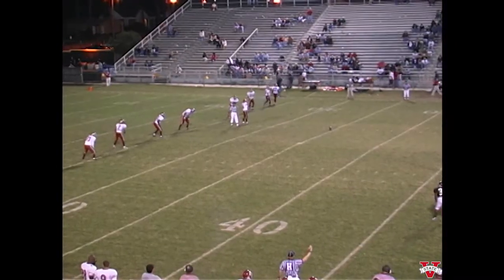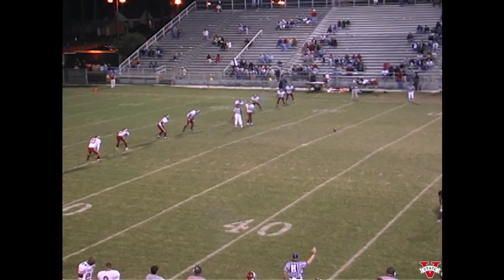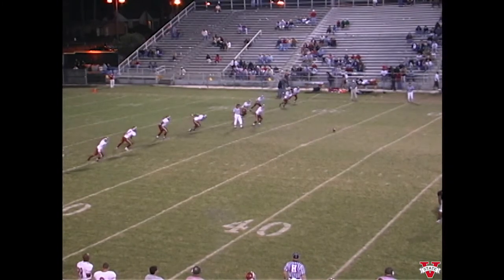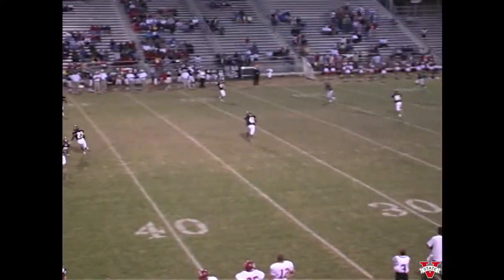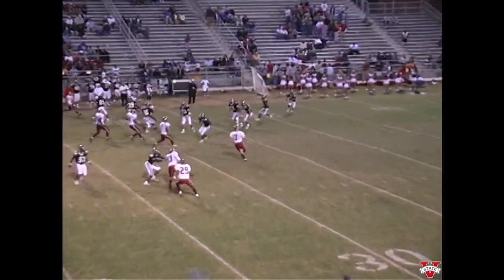Probably going to try to kick it onside. They're showing no signs of it, but you've got to fight. They're not. They're going to kick it deep towards the corner over here. Valdosta State's Demetric Moore makes the catch.